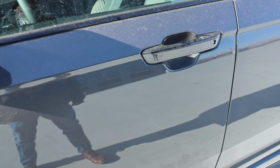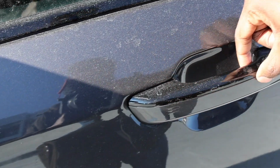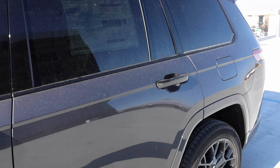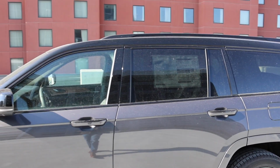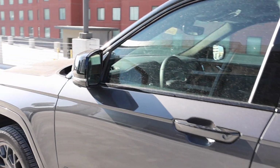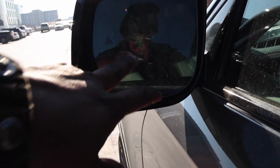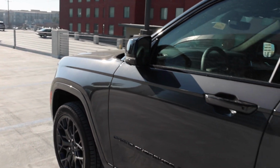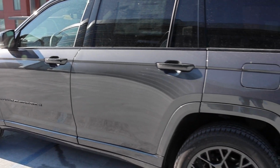On the door handles, they give you that black accent for the high altitude package. You have smart key system, front and rear doors. All the trimming around the windows, black. So it just goes good together, right? Heated mirrors with blind spot, and these are going to be power folding. I'll show it to you guys on the inside. You can kind of see the fender flares too.